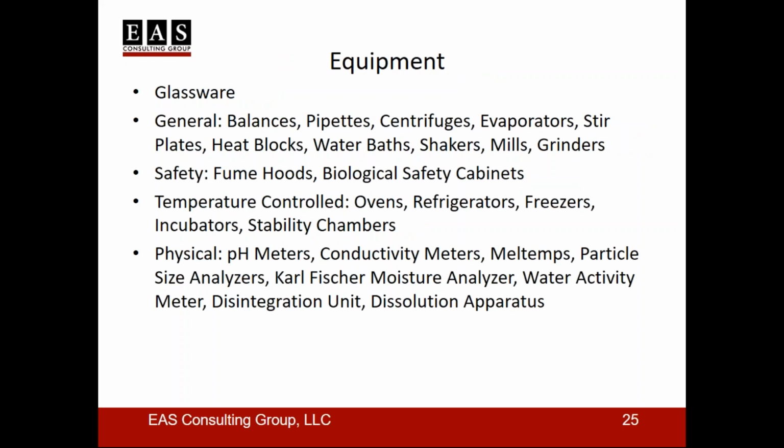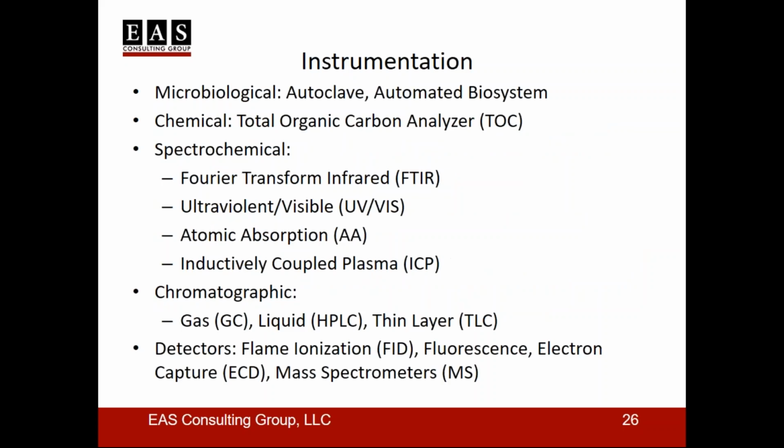The laboratory will have all kinds of different glassware and equipment. I've just listed a few examples here. There'll be general equipment: balances, pipettes, centrifuges, heat blocks, that sort of thing. There'll also be safety equipment, fume hoods in the analytical lab, biological safety cabinets in the microbiological lab. There'll be temperature controlled devices, ovens, refrigerators, stability chambers, and a wide variety of physical equipment depending on what the laboratory specializes in.